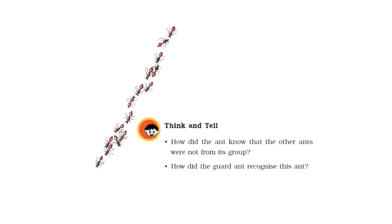Ants and other animals also have different senses. They can see, hear, smell and feel. Due to different senses, the ant could know that the other ants were not from its group. How did the guard ant recognize this ant? The guard ant could recognize this ant because of smell.